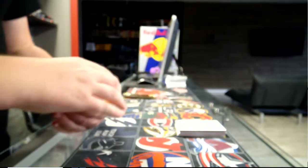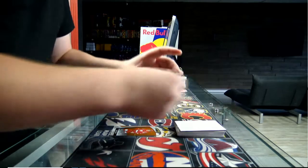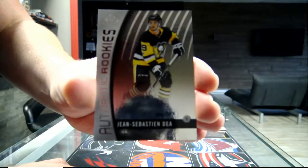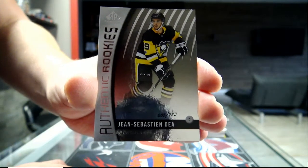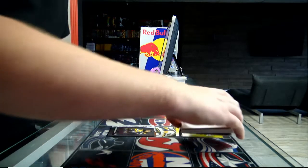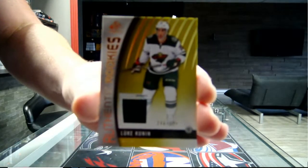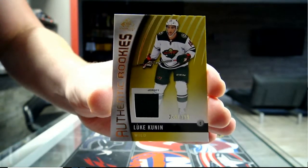Dylan Larkin, which was a rookie in 15-16. So regular base, Detroit Red Wings, Dylan Larkin, not a rookie, of course. Next, we got an Atlantic rookie. He's number 223. My good friend for Pittsburgh, Jean-Sébastien. Next, we've got a rookie jersey number 29, Minnesota Wild, Luke Kunin.